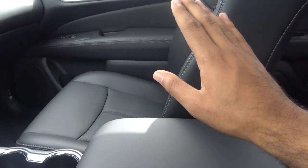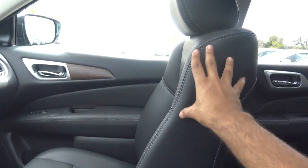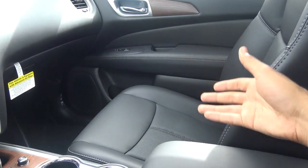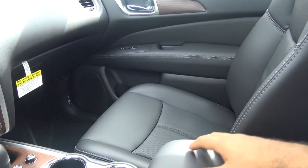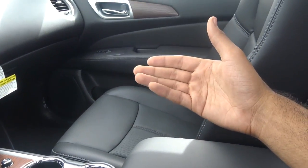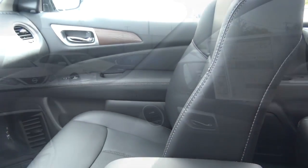Now what I love about the Pathfinder's interior is the seats. The seats are really comfortable in the Pathfinder. Very plush and great for long road trips, and they're very soft. Thigh support is also excellent too. One of the most comfortable seats out of a 3-row crossover.